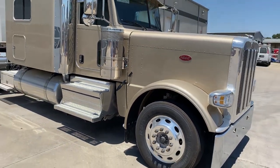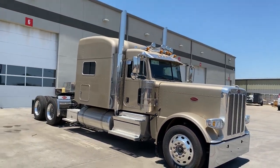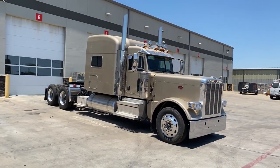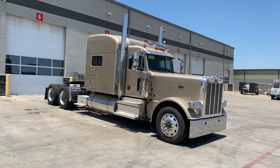And there's a look at our Stardust Gold 2020 Peterbilt 389. Again, this is one of our last 2020 Peterbilt 389s that we have on the line. We've got a great deal on this one.